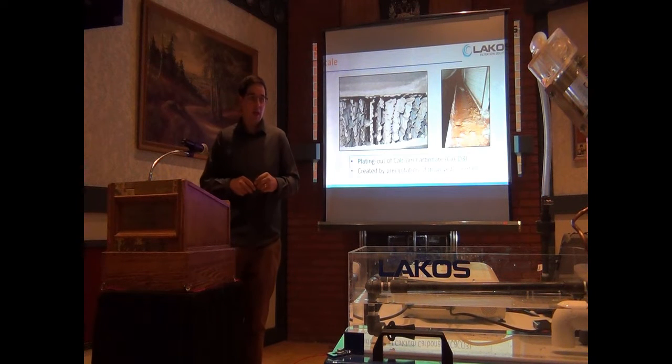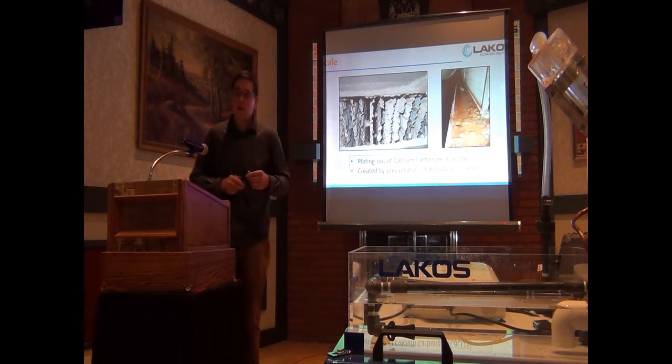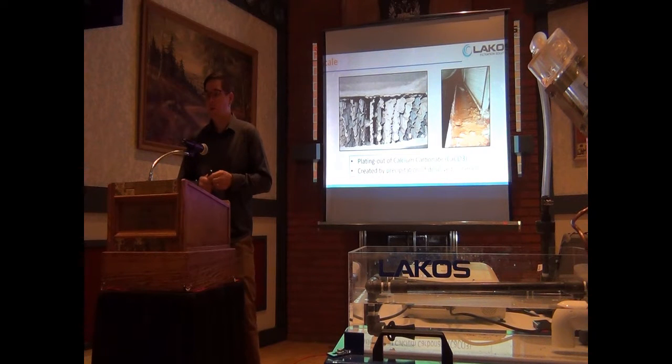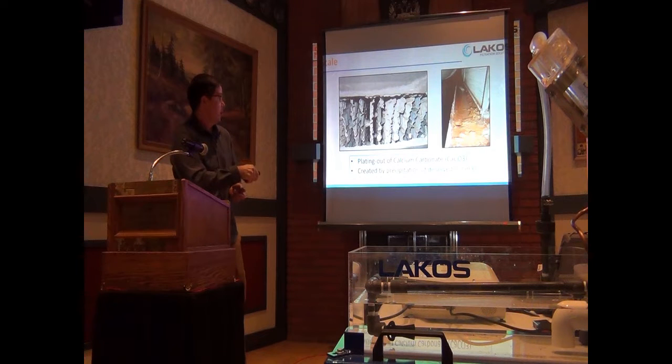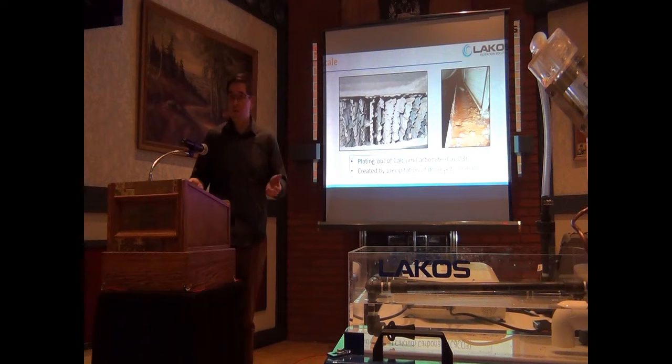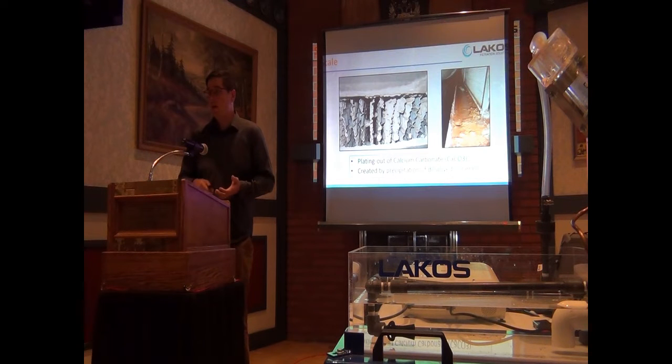Scale is the next issue that occurs. So scale is when calcium carbonate in your makeup water will come out of solution and actually plate out on your heat exchanger surfaces. So be it the cooling tower surfaces, which we see here, this film media here is where we see scale buildup, or inside of your air handlers, heat exchangers, etc. That calcium carbonate will come out and then plate as a hard mineral, and that ends up reducing the efficiency of your system, and your cooling tower and your chiller will have to work harder in order to maintain the same amount of cooling for your overall system.